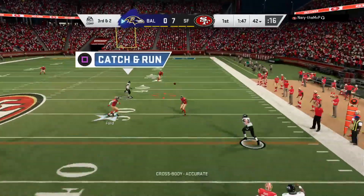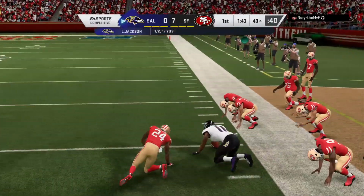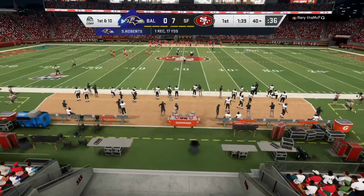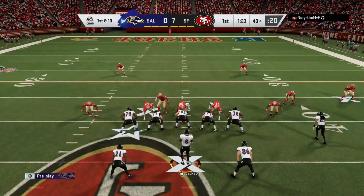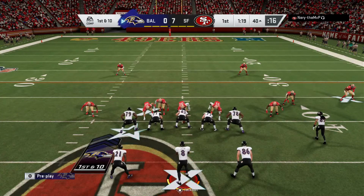Flush to his right. He finds Roberts, complete. And this will move the chains again as the tackle's going to be made at the 49ers 40. Sometimes it's designed, and sometimes you just have to know when to leave the pocket and move and make something happen. And on that play, he was able to get on the run and was still accurate throwing the football.